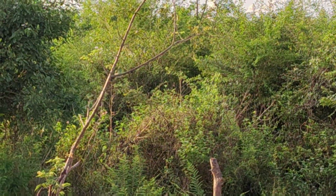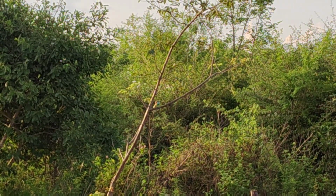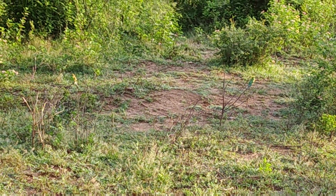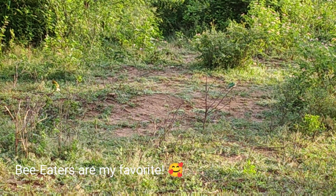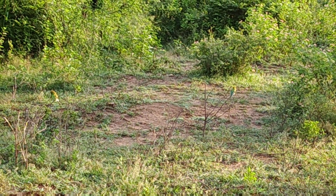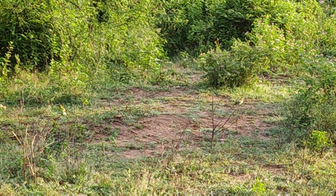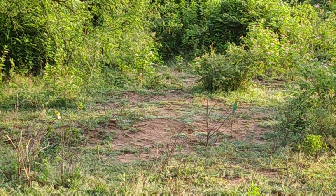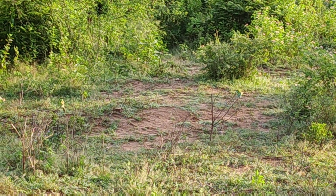We've got a little bee eater. So cute. Do you want a picture? It's good. Yeah. I got that. It's a little green bee eater. Very beautiful ones. They eat bees, butterflies, grasshoppers, insects. It's very beautiful. They fly to catch. It's a butterfly. Black one, that's a common crow.